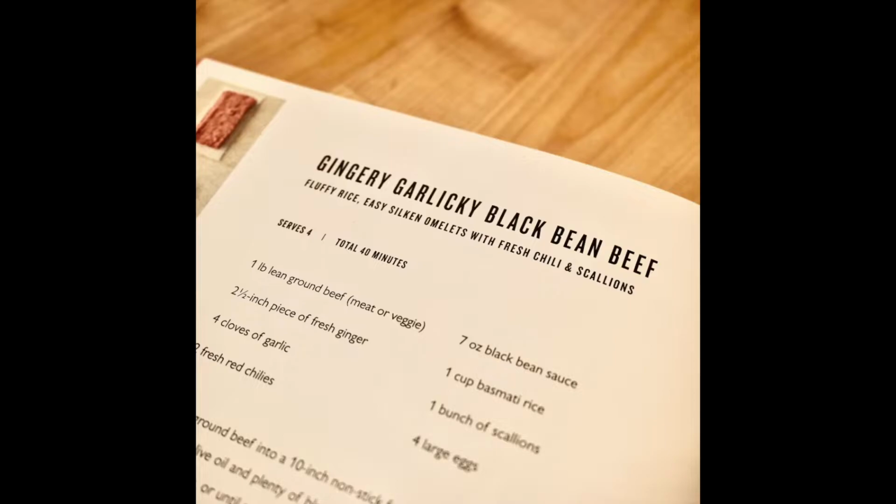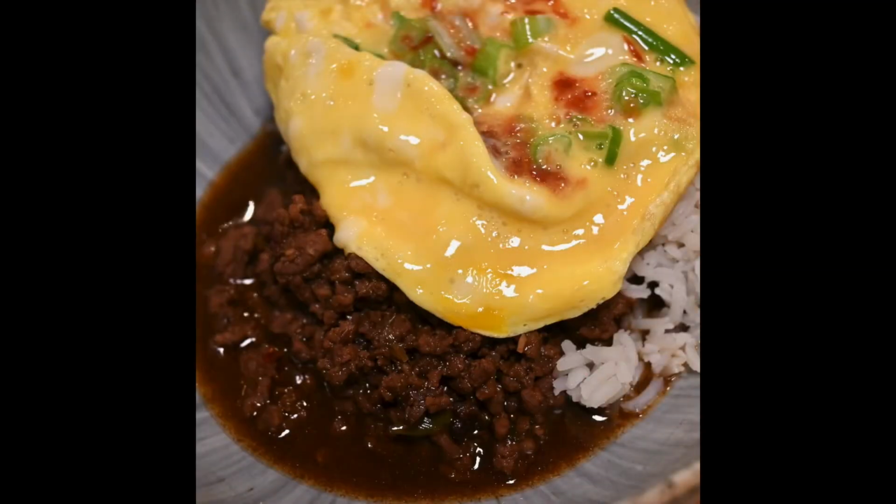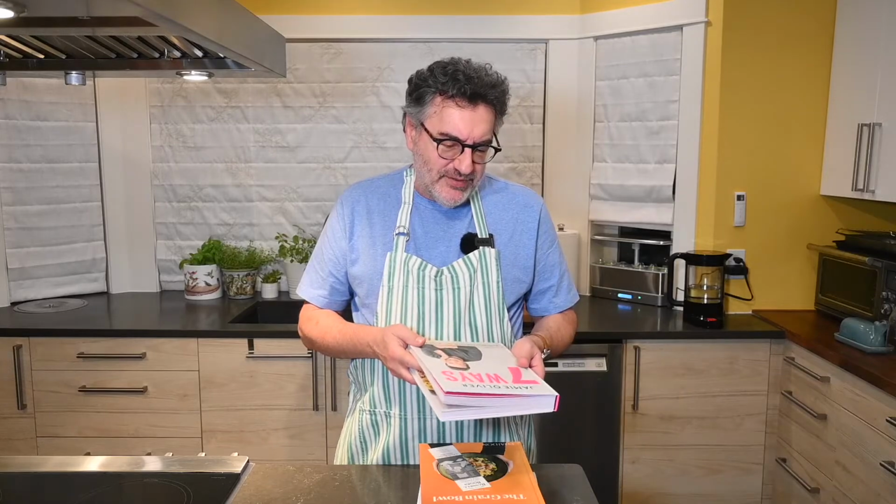So I picked out ground beef, and from the ground beef section, gingery, garlicky, black bean beef. This is fantastic. You cook it with a lot of black bean sauce and some ginger and garlic, like it says in the title. It's nicely rounded out with a little bit of a fried omelet egg on top and rice. And believe me, you've never had beef like this before. So that's Jamie Oliver, 7 Ways at Russell Books.